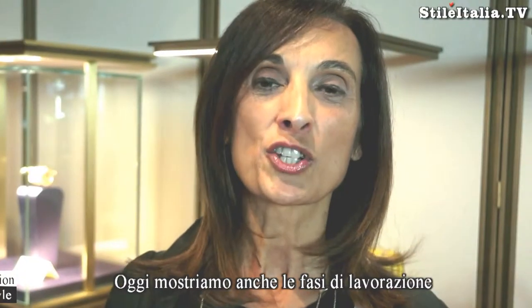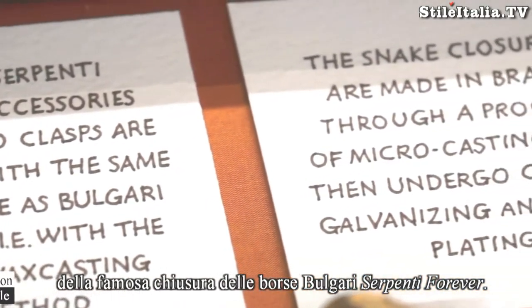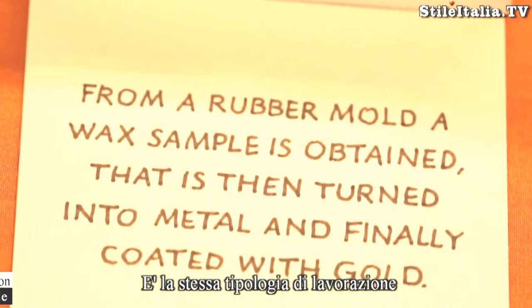We are also showing today how we actually are making the iconic clasp of the Serpenti Forever line. The process that follows also our jewels.